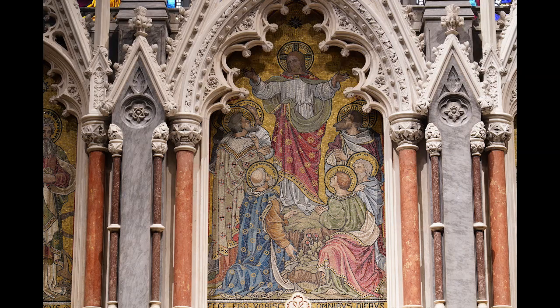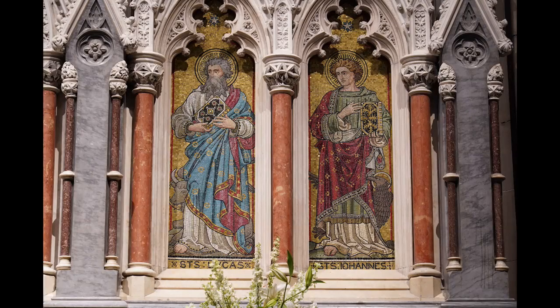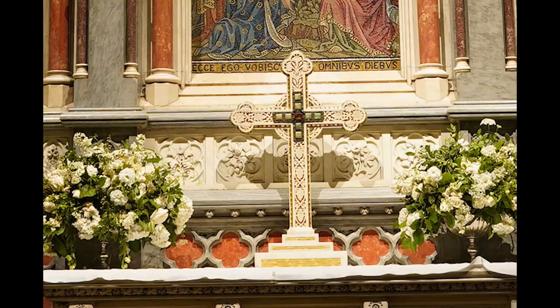The Latin inscription below is the last line of the Gospel, translated, "And remember, I am with you always to the end of the age." Flanking Jesus are the 4 gospel writers, Matthew, Mark, Luke, and John. The marble cross was made by Tiffany Studios in 1903 and is inlaid with semi-precious stones.